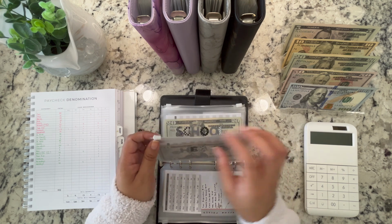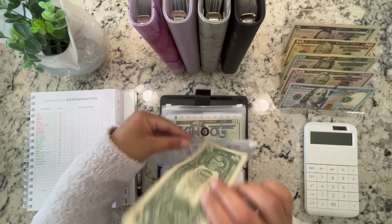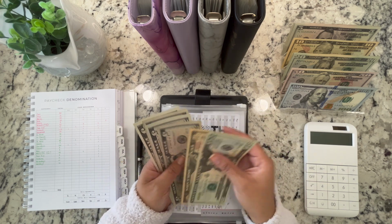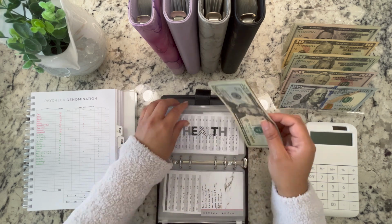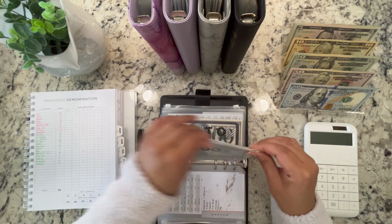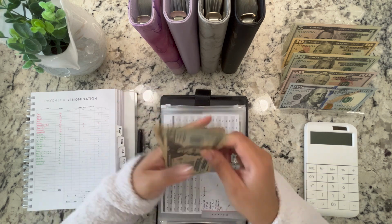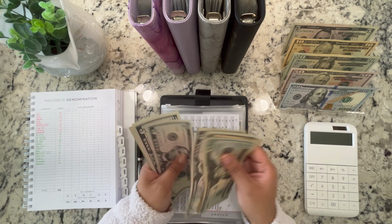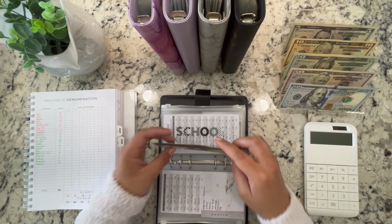Health is getting $5. So now there's 20, 30, 40, 51. School is getting $5 as well. Now there's 20, 30, 40, 50, 60, 1, 2, 3.